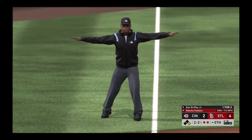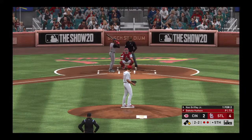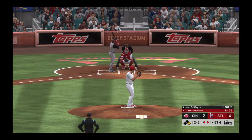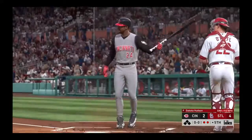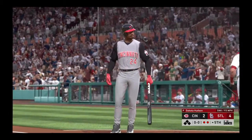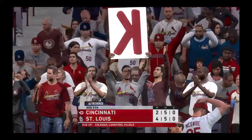Check swing there, and did he go? No, he did not, says the third base umpire. Ball 2. 3. Strike 3 called as he can't get the bat off his shoulders. Side retired. 1 left for Cincinnati. They trail it here 4-2.